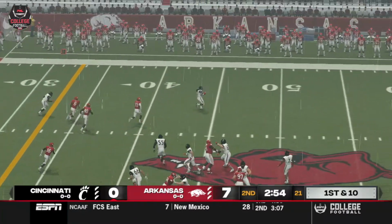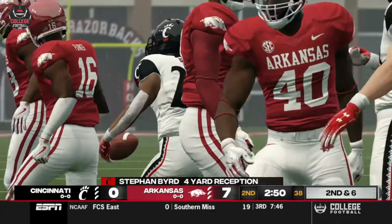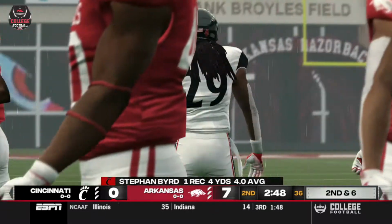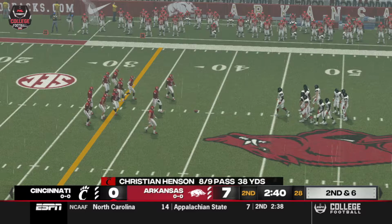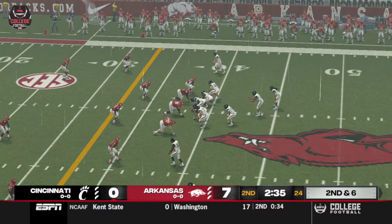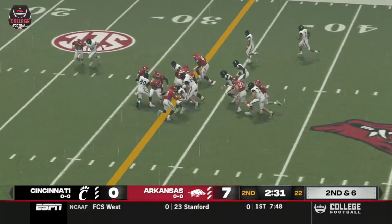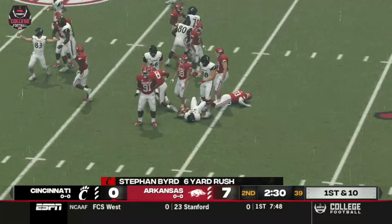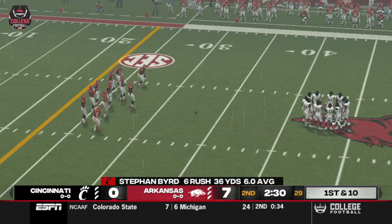Under pressure, he fires right side, got his tailback. Tackle made at about the 39-yard line. That makes it second and six. Second down and six, ball on the 39-yard line. And he's tackled after positive yardage. Good for a gain of 6 yards. First down.